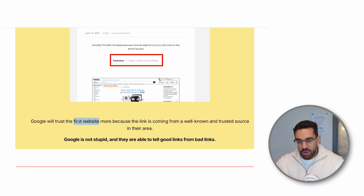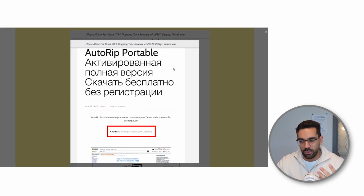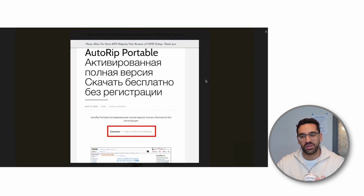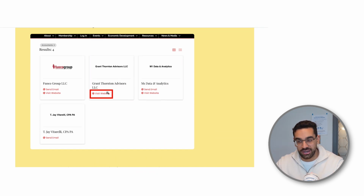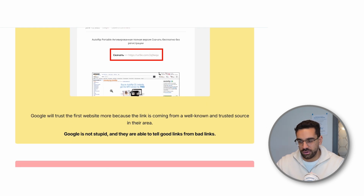Google will trust the first website much more because the link is coming from a well-known and trusted source. Google trusts the Miami Chamber of Commerce. It knows it's a high authority. It knows it's a trusted organization. Google doesn't know what the heck this is. So it's not going to trust this link, but it's going to trust this link a lot more because it's coming from a big, trustworthy organization.